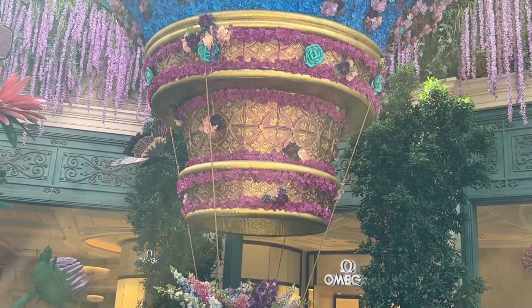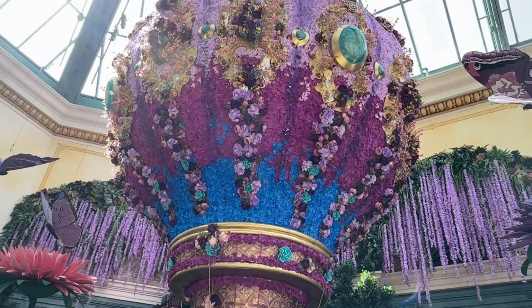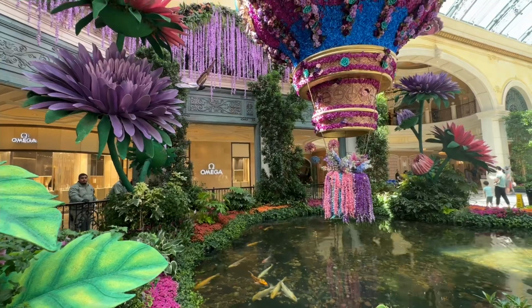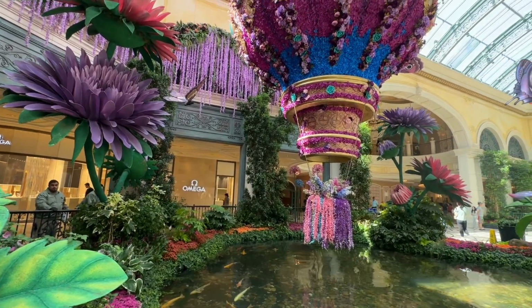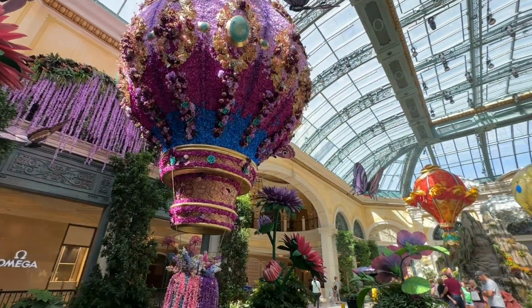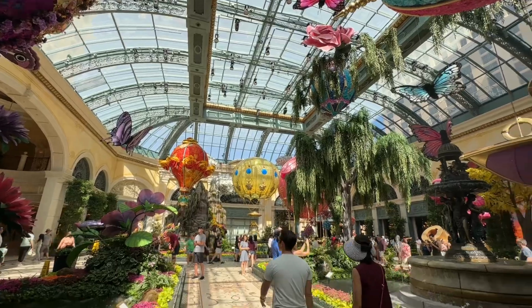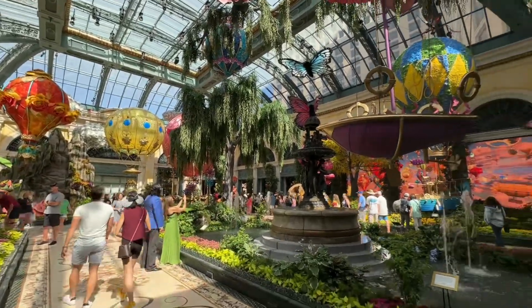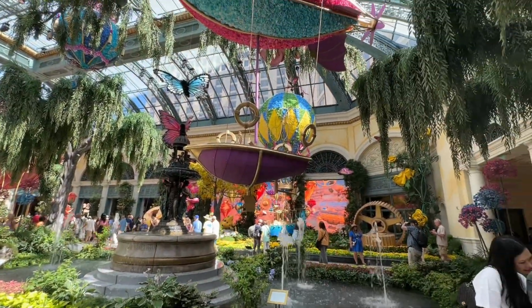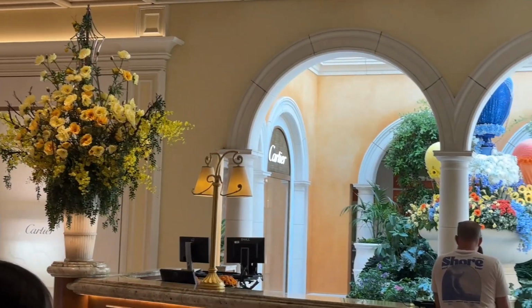And yes, these are all real flowers. It smells so good in here. They've also got huge flower displays in the lobby as well, so make sure you make that part of your trip.